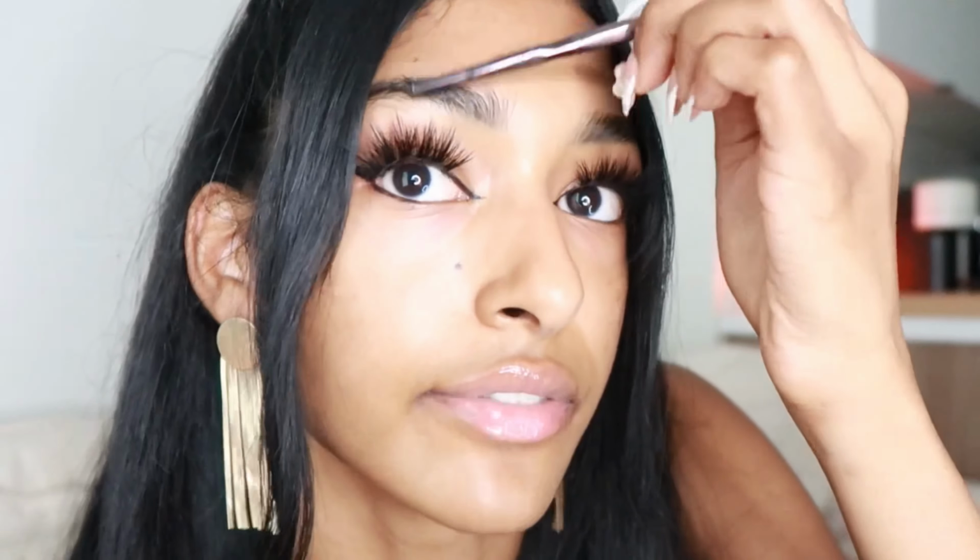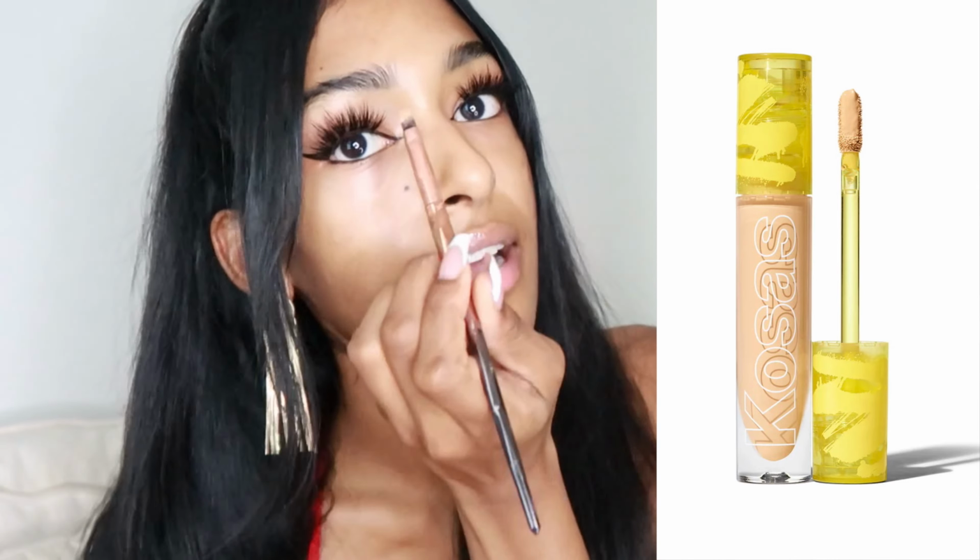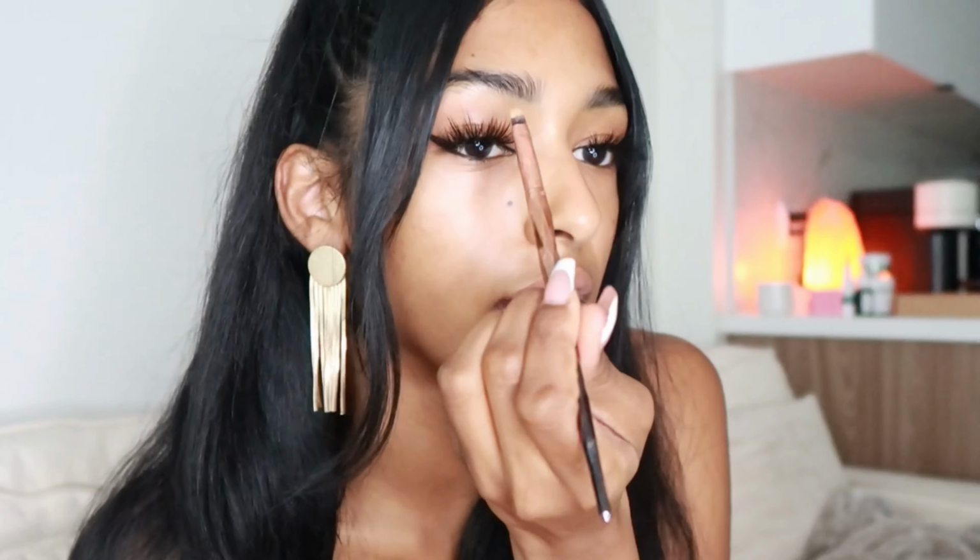You can definitely tell it's giving the Grinch. I want to mimic that just freshly threaded brow look. What I do is I will take a little concealer brush and concealer. So I'm using the Kosas one today. And we're just going to sort of start to carve out the brow.